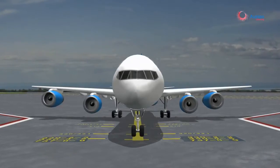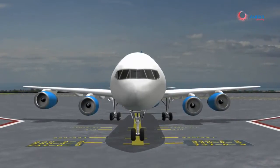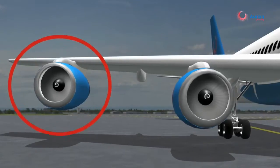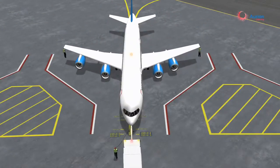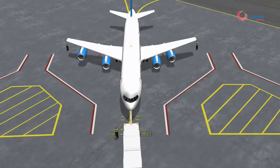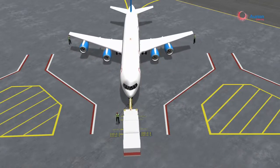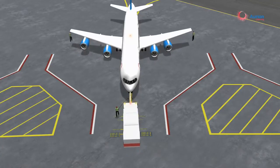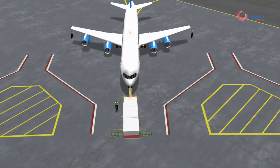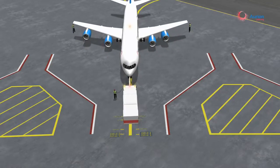You are absolutely right, Professor. For a wide body, permission is given to start up only 1 engine during pushback. If we start any more engines, the power of the engines will put more weight on the aircraft body, which the tow truck will not be able to handle. It will destabilize the aircraft and may result in damage and problems like shear pin cut in the tow bar.